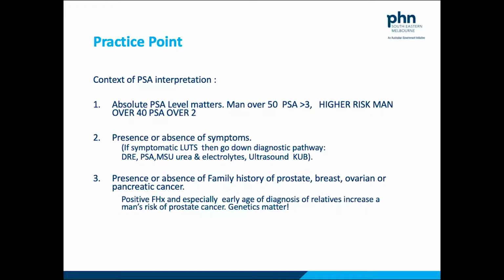When you're looking at a man's PSA, it's also important to look at his family history and to see if there's a history of prostate cancer, breast cancer, ovarian or pancreatic cancer. A positive family history and especially an early age of diagnosis of relatives increase a man's risk of prostate cancer, so genetics matter.